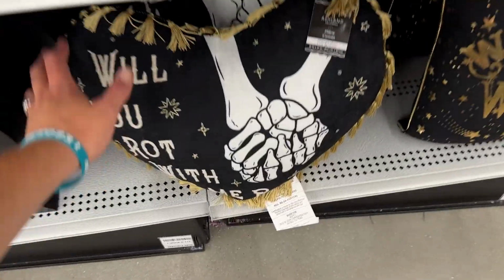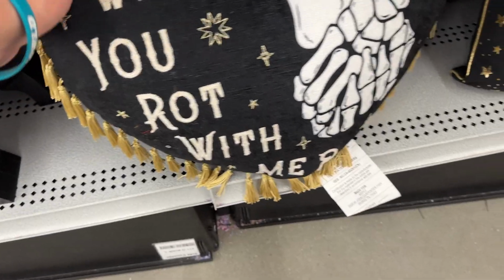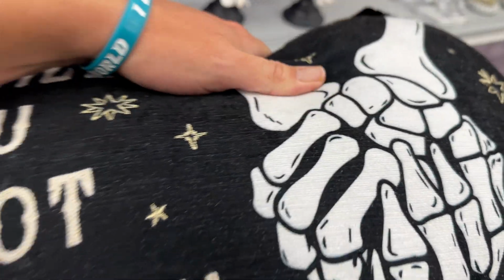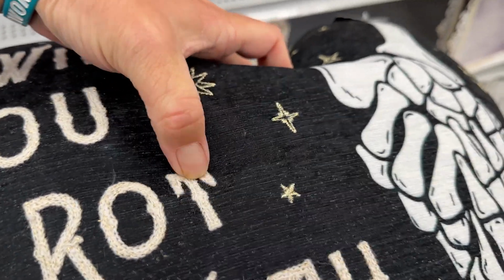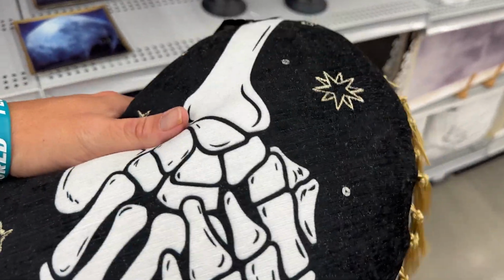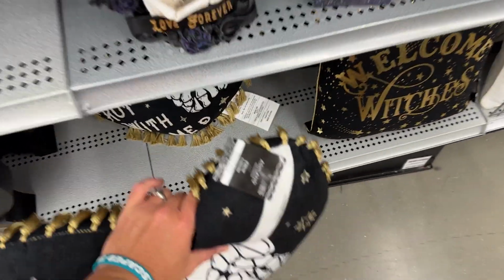Oh, will you rot with me? That's a beautiful sentiment. $30. Nice finish. Real soft embroidery. Love the tassel work. This is nice. It even has some little sequins on it. Pretty. I like it.